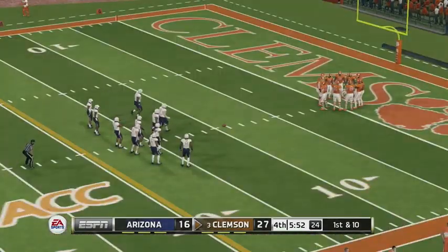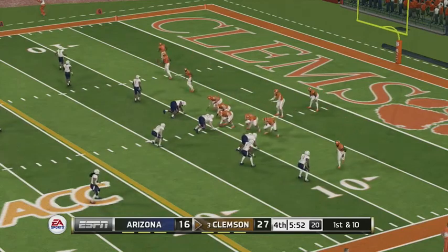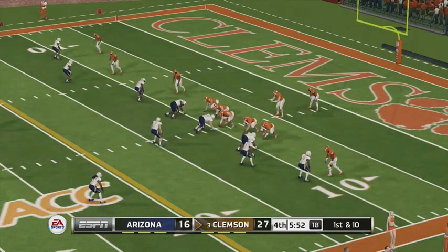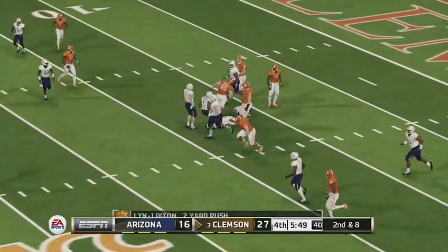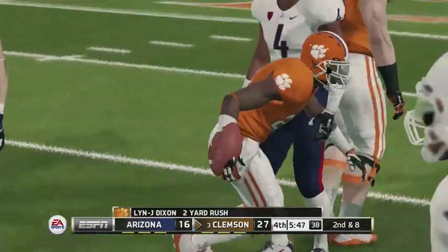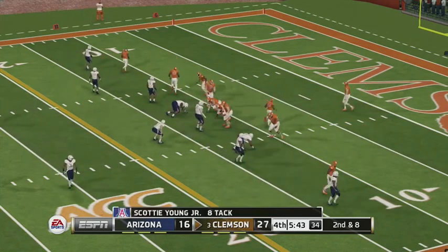Last drive ended with as good a result as you can hope for, and I'm sure they'd like to replicate that here. He gets out to about the 12-yard line. That's good for a gain of 3 yards. That makes it second and eight.